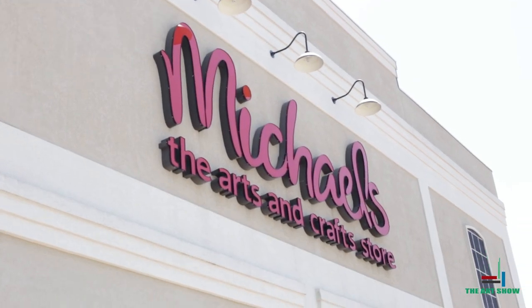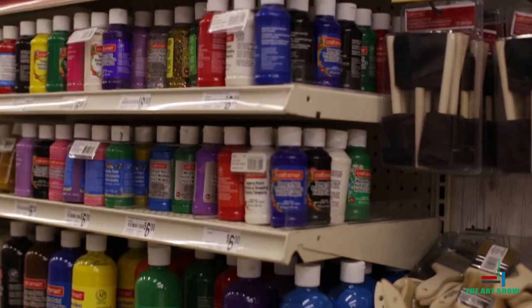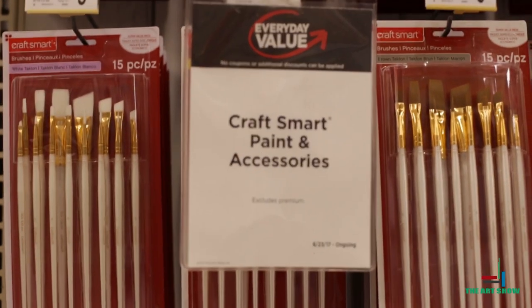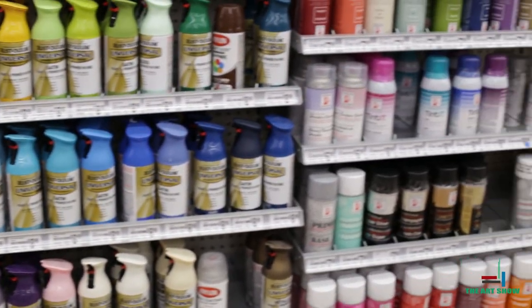Wow. No, no, it's the artist Pascal. I'm taking a trip to Michael's. I need to get some brushes, some paint, some easels, I need to get some stuff. I don't have any traditional art stuff. Yeah, I really don't have any traditional art stuff. So let's look on the shelf.